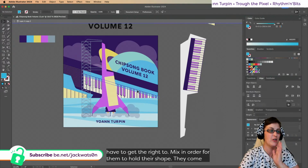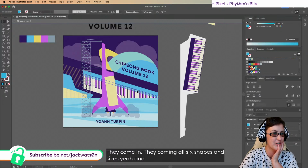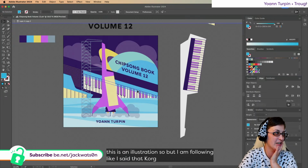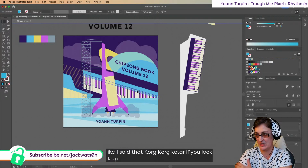They come in all shapes and sizes, yeah, and this is an illustration. But I am following, like I said, the Korg keytar. If you look it up, you can see how many keys it has.